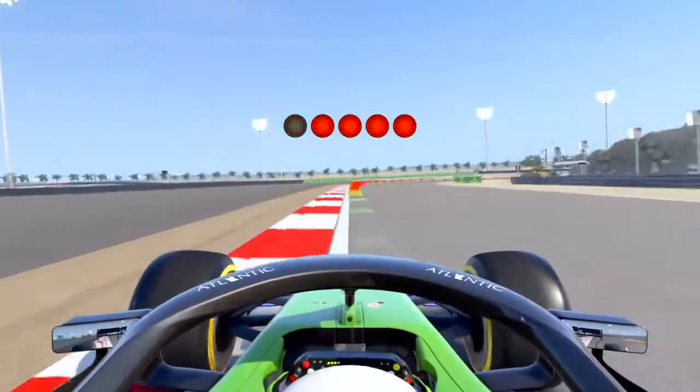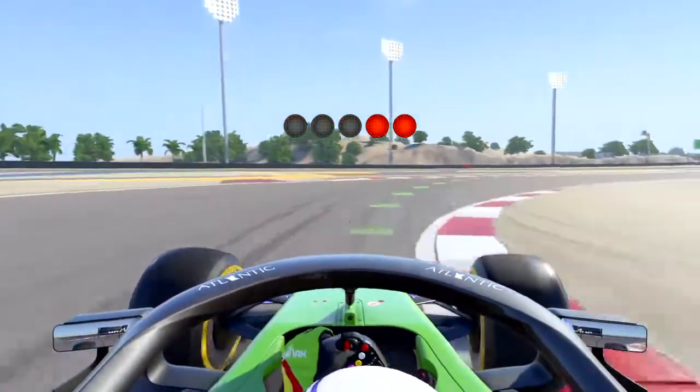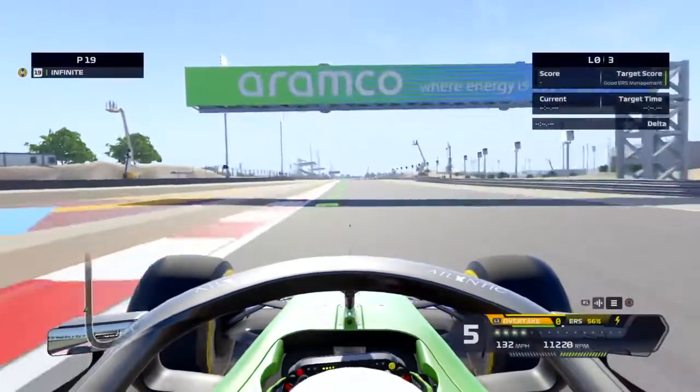Just went past my least favorite corner there, because I usually touch the curb sometimes and just lose it.